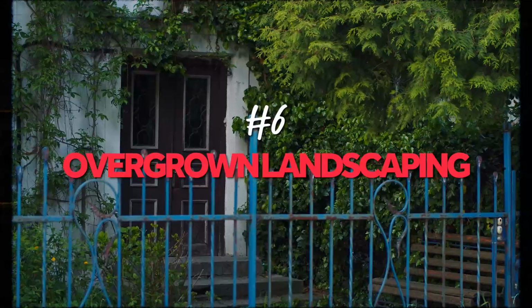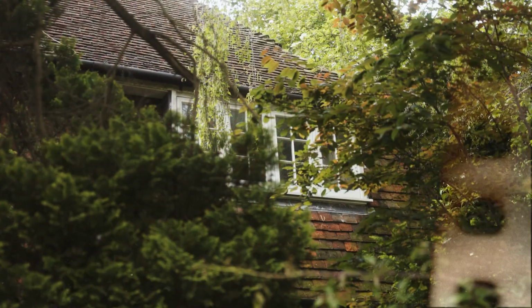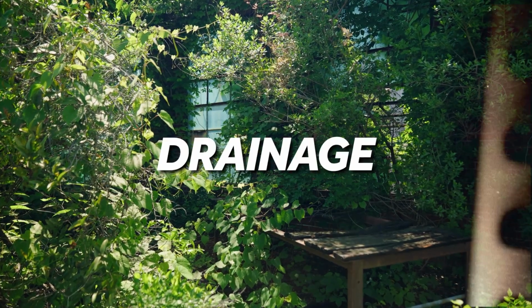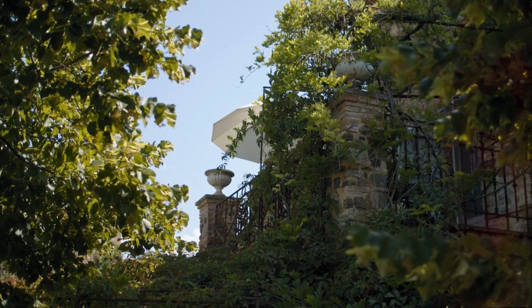Number 6: bad landscaping, overgrown landscaping, and grading issues. It's not just about curb appeal. There's a functionality. If, when it rains, water comes back to the house, that's a big grading issue. Overgrown vegetation can cause issues with gutters, drainage, and sprinklers if you have a sprinkler system. A whole variety of things are out there. So beyond just the looks of it, there become some issues with the house.